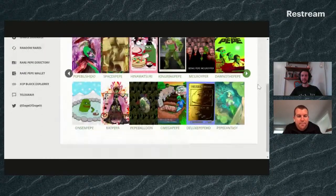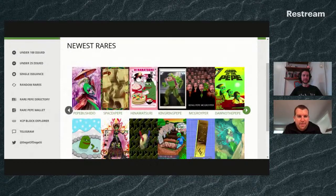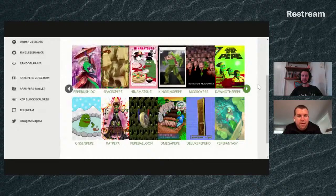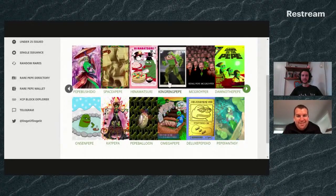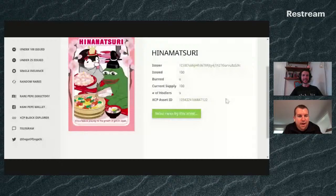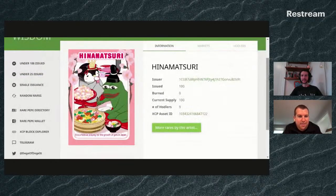There's 1,774 Pepes. But definitely artists would make multiple Pepes. I mean, once you start making Pepes, it's hard to not want to make more of them. Of course. Yeah, but there's definitely hundreds of artists from all over the world, and you can see the different styles. Like this is a Japanese artist, and it's cool to see those styles throughout the directory and how everything evolved.